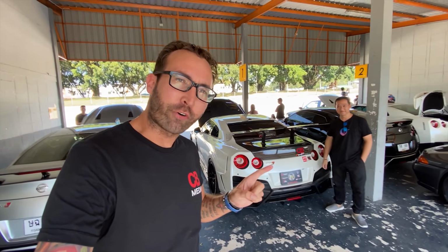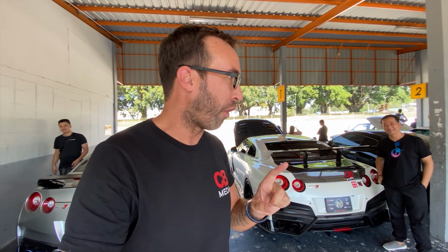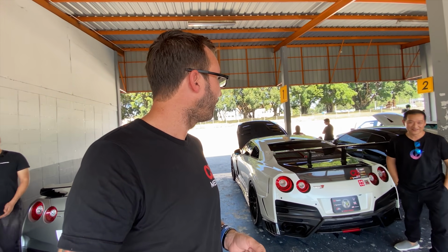And of course, Hing is rocking the CB decal on his R35. Soon, I'm gonna go for a ride in this car. Hing, how much horsepower does this car make? 1,600 horsepower.